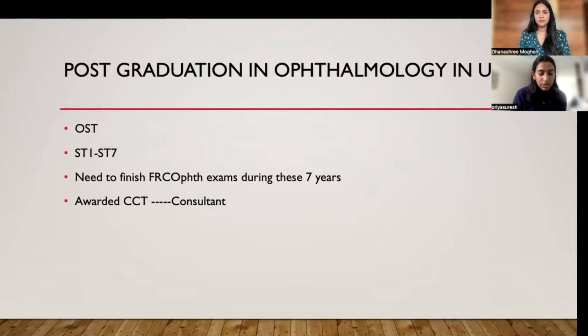So ophthalmology post graduation in the UK is called OST, or Ophthalmic Specialist Training. It's equivalent to your MS or MD in ophthalmology in countries like India. So I did my MS, so that was my postgraduate qualification. In the UK, it's called OST. Now, this is 7 years. It's called ST1 to ST7, so Specialty Training Level 1 to Level 7.